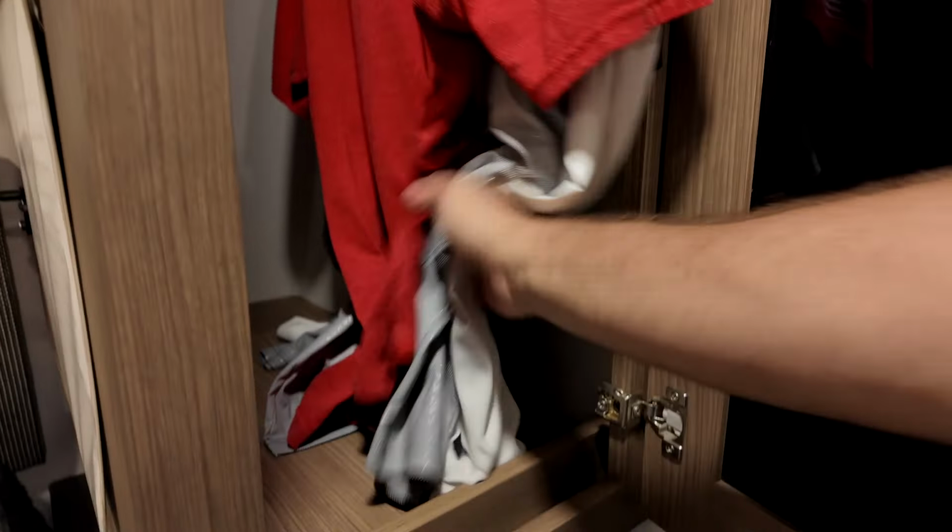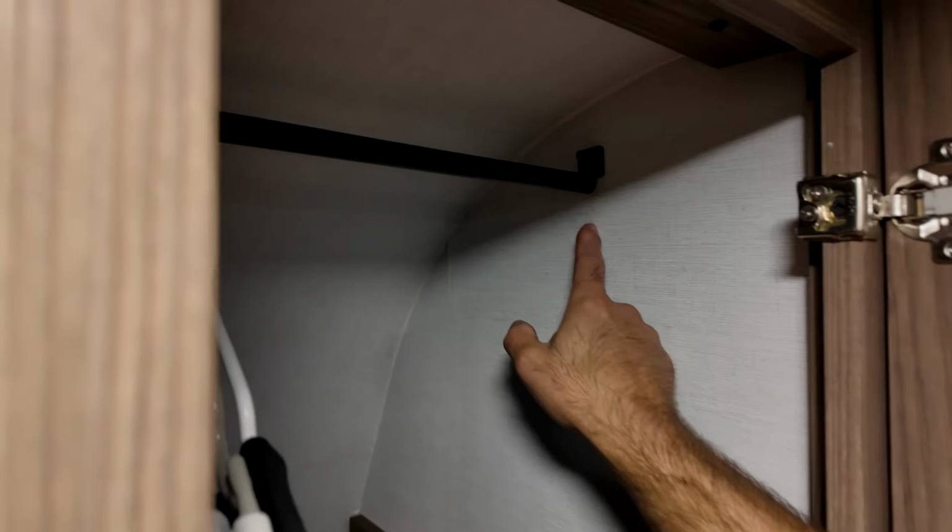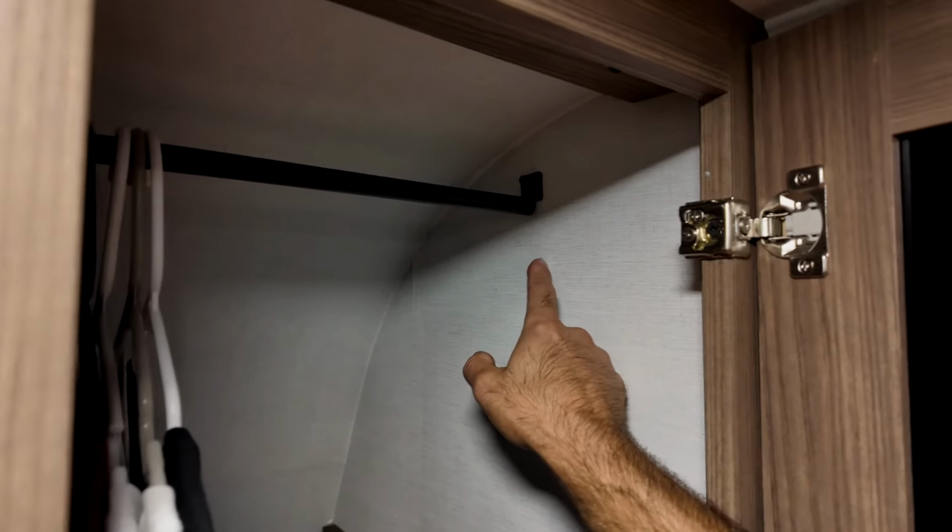I've got tall dude problems. So my clothes drag on the bottom in here, as you can tell. So what I did is I moved this up as high as I could. The original holes were right here. So I was able to move it up almost 3 inches to here and keep it in the backer still.